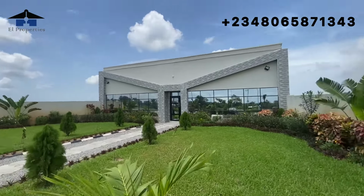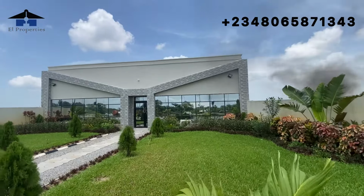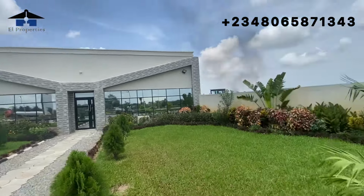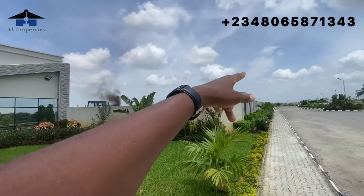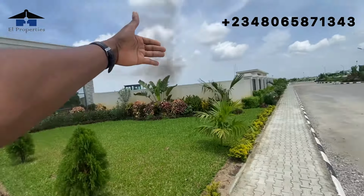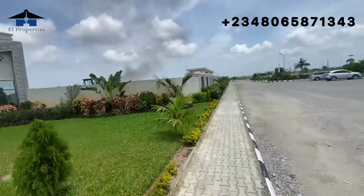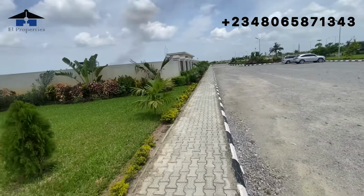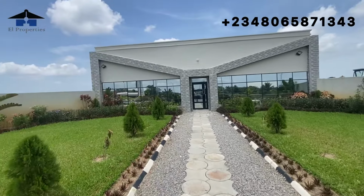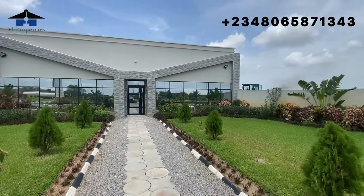Smart investors, it is already completed. You can see even ACs have been installed right here. Okay, so smart investors, what they are trying to do is to create a pathway from the gatehouse down to the office space so that the staff can actually go in from there. Why? Residents can come from this part and enter, or maybe outsiders can come right here and make their inquiries. So smart investors, the office space is already completed.